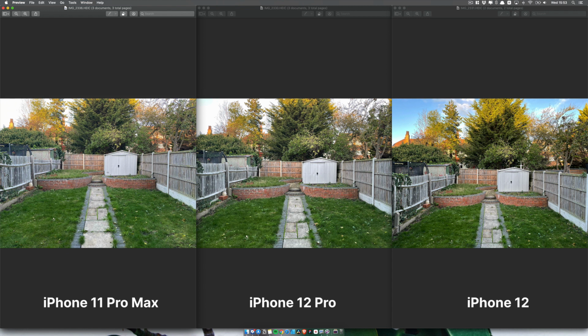And if we move over to the 11 Pro Max, I think this is a good image as well. I don't think it's as good as the 12 Pro, and to be honest, I don't even think it's as good as the 12. I like the 12 a lot.